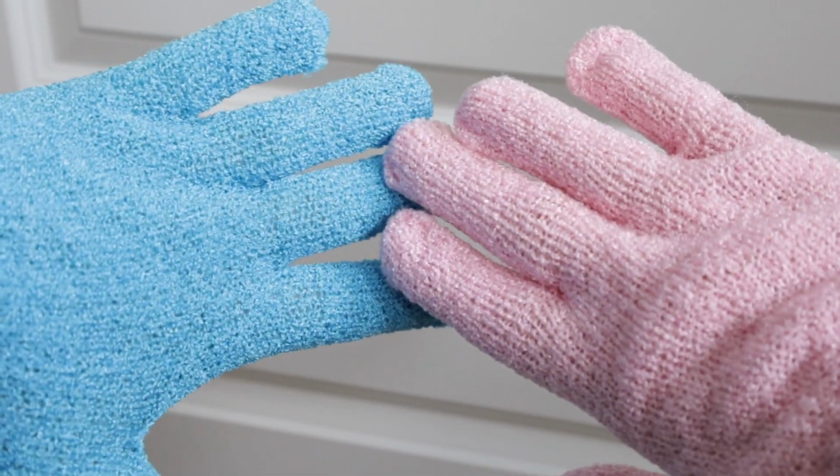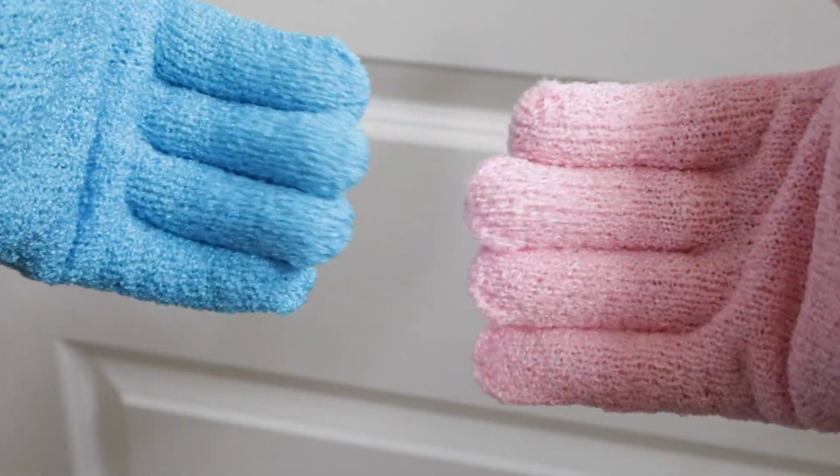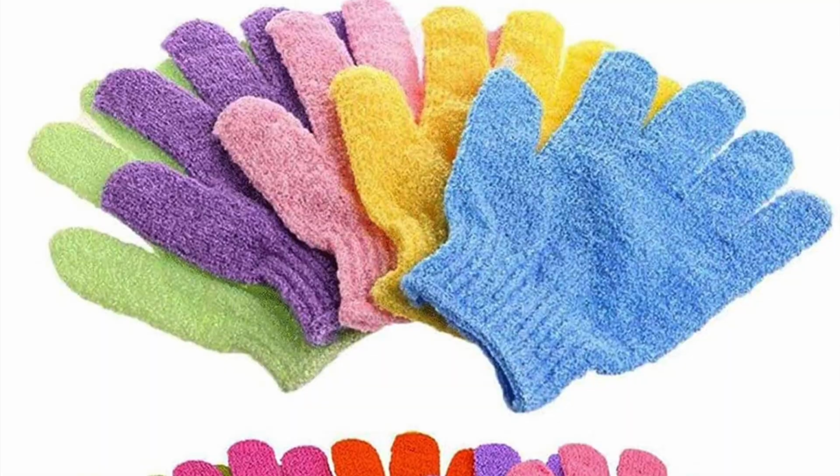I have mentioned these gloves in several videos, well, at least 2 or 3 videos, but I am obsessed with them. These are exfoliating gloves. I have tried everything under the sun to exfoliate my legs, which have decided to be ashy now that I've gotten a little bit older, and it's the only thing that works. I mean, I have tried scrubs, I have tried loofahs, all that stuff. They do not work like these gloves.